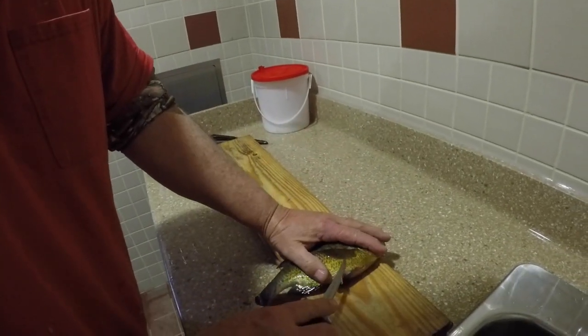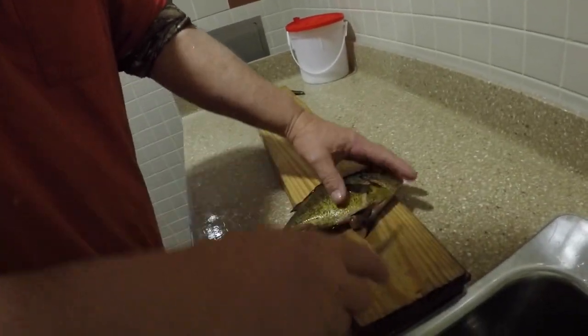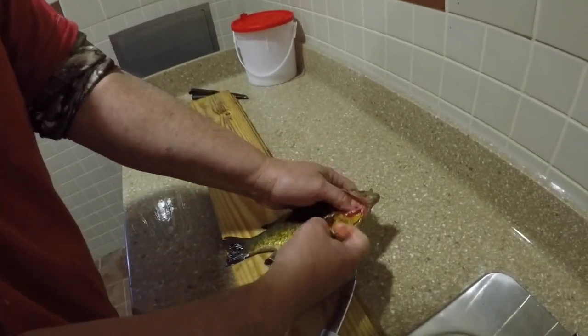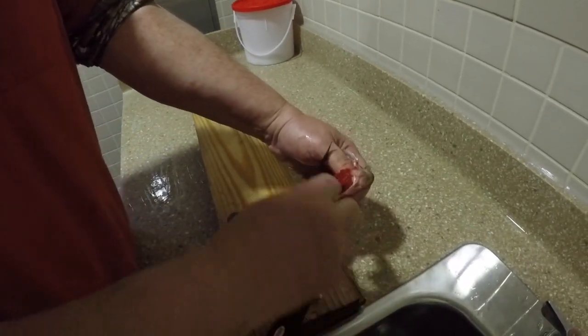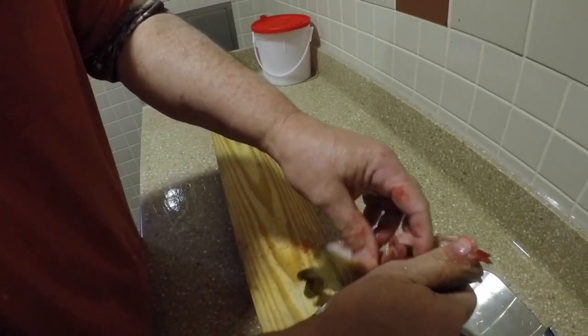Unless I'm gonna actually cook them up right where we're at. Just getting the head off and getting rid of the contents of the stomach is enough to let you chill them down real good and wash them up and have them so they don't spoil. And we packed them in ice.